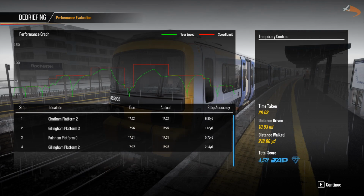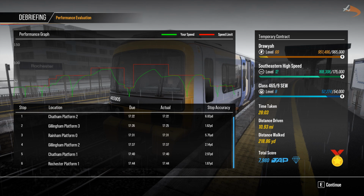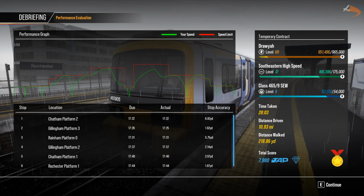Right. Well, first things first, you can see how much smoother the cruising is with direct law set. I'm sure I'll get used to regenerative braking at some point, do a bit more practice with that, learn the basics with it, but you can see how much smoother the curves are when running directly. Gillingham, it was 1 yard on that stop, 1.62 yards. In fact, Rochester, just less accurate than that, but still very close. For a run, I think it was actually pretty good again. Another gold medal, 3 out of 3 golds today.